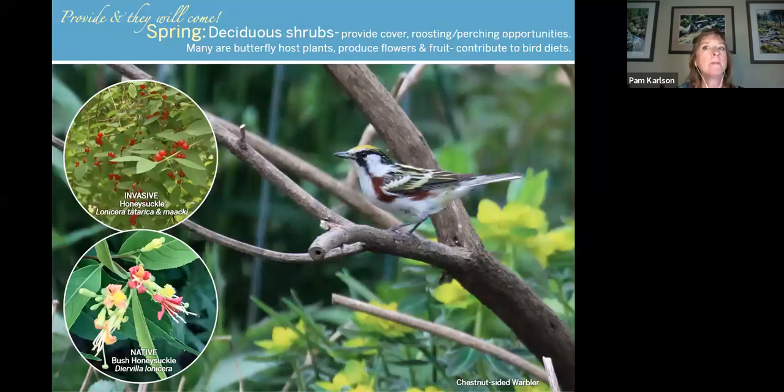Shrubs. There's lots of really good native shrubs that are butterfly host plants that produce flowers and fruits for the birds to eat. Here we've got a chestnut-sided warbler resting on one of our shrubs. So if you do have the invasive, non-native honeysuckle that produces these red berries, they're everywhere and they get all over the forest preserves, take those out.